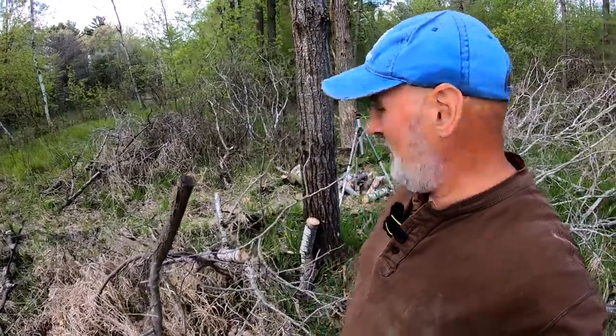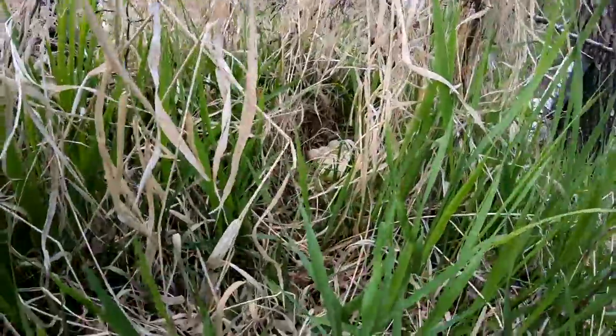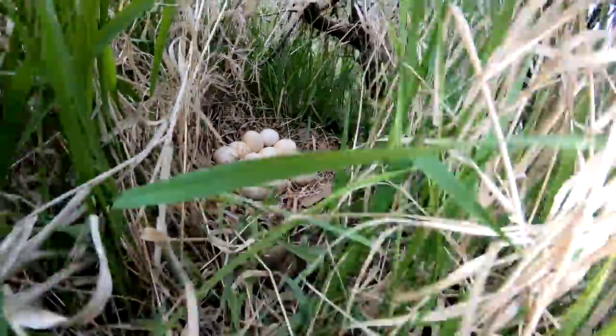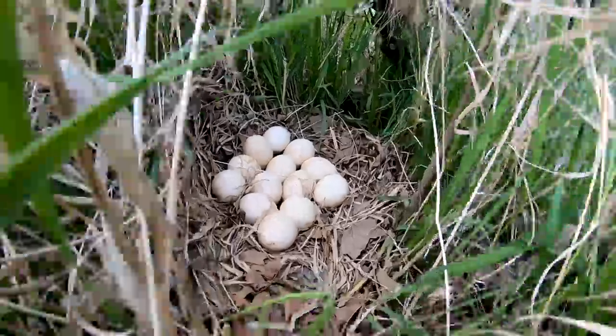I mean, she might be, it's possible. But anyway, here's her little route right here, where she comes in right through here into her nest, because it's blocked on all other sides. Just right here is the only opening. Right there goes to the eggs.